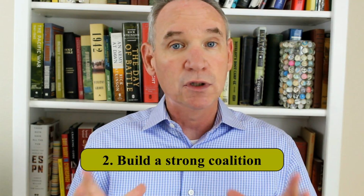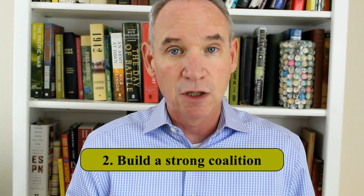Step number 2 is you want to create a powerful coalition. Look, if you want to go after change by yourself, knock yourself out. But chances are that your change initiative is going to fail. By creating a powerful coalition, it greatly increases the odds of this change taking place. So we're talking about people in different departments and at different levels of your organization. So create that powerful coalition.